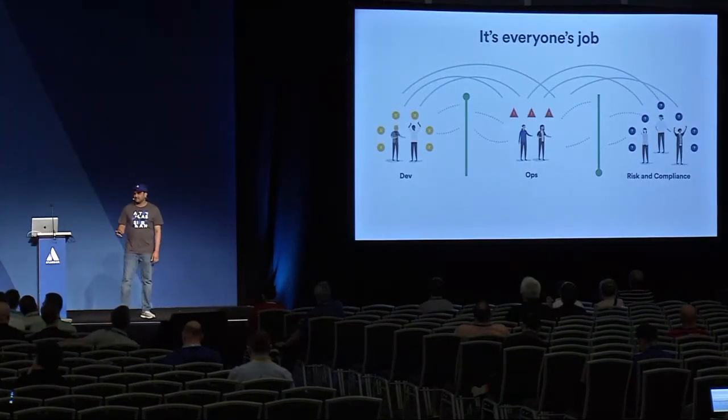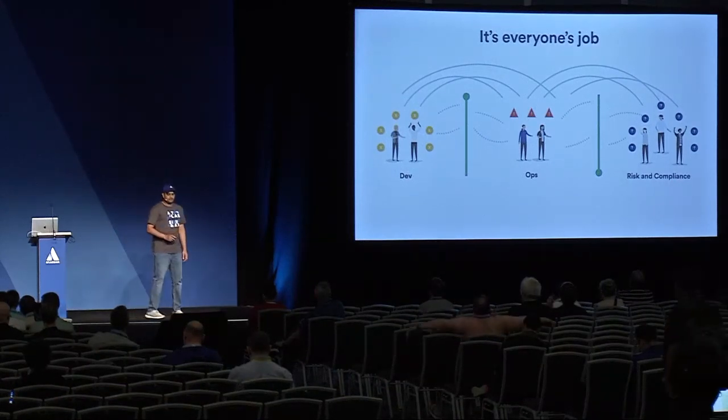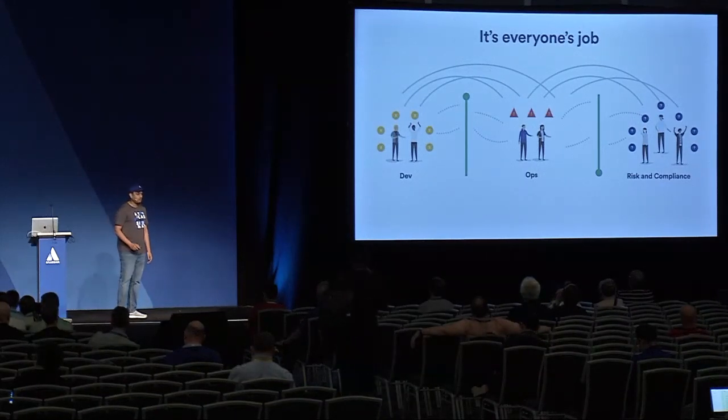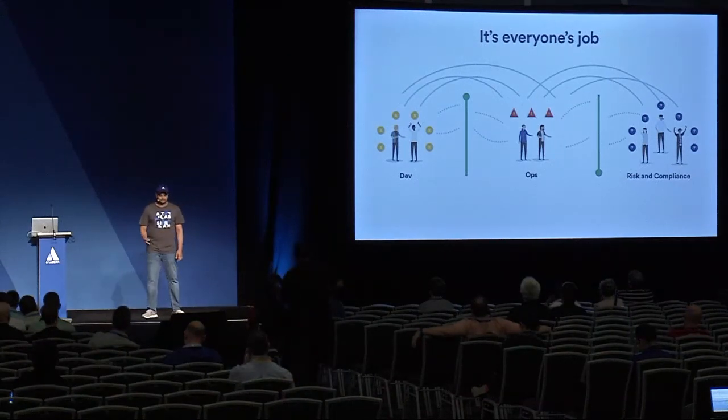Before we can overcome this challenge, it is necessary that you strive to create a culture where compliance is not only the risk and compliance team's responsibility, but it's everyone's responsibility. You must avoid silos from forming, and teams must collaborate with each other.